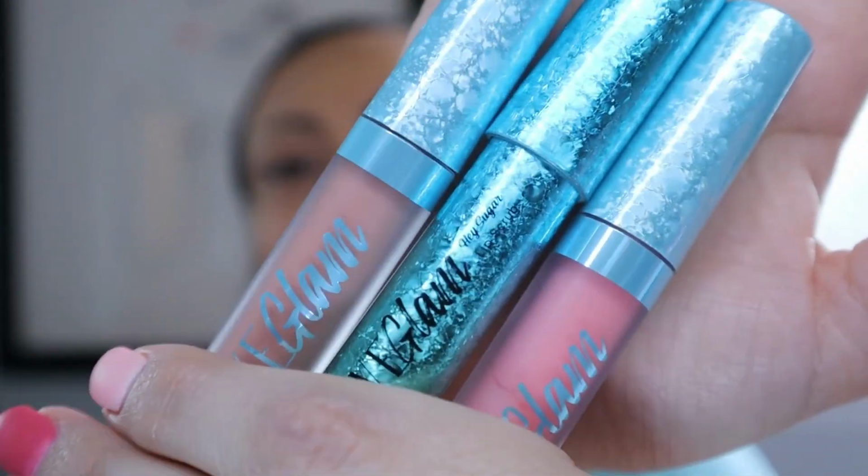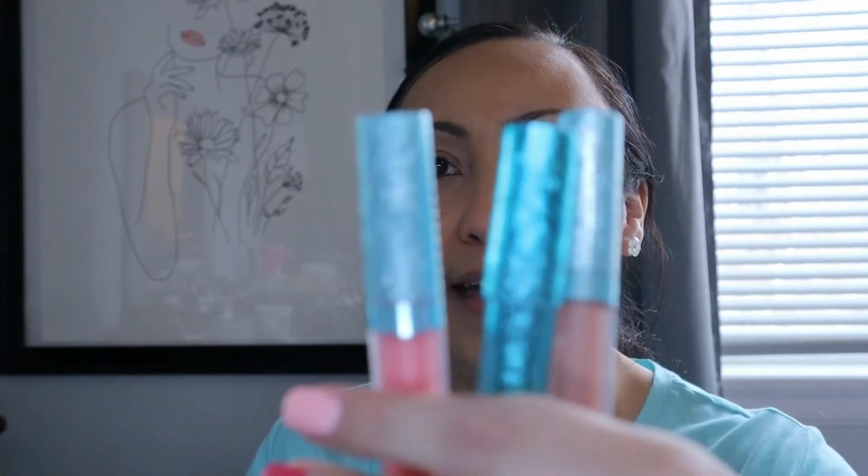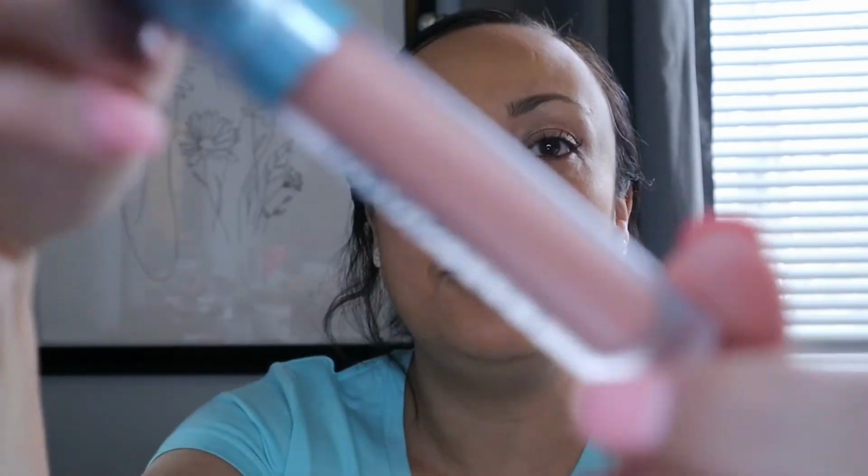So I love the color of this theme. I love all of it, even without testing. So we have, let me see, where's my little card? Oh, I threw it. Okay, we have Island Things, Bungalow Babe, and Mint to Be. So let's go ahead and, which one do you guys want to start with? Okay, we will start from this one, the brownish nude color.